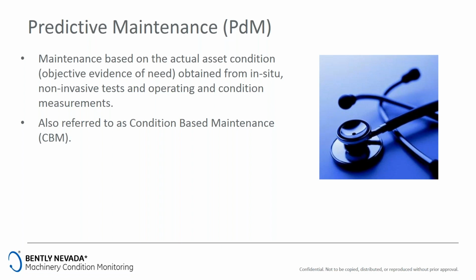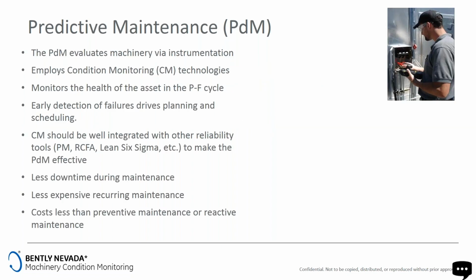So that's more of a predictive mode, or a vibration monitoring system. You can put accelerometers or some type of measurements on the machines to do more predictive maintenance. PdM evaluates machinery via instrumentation. You typically employ some type of condition monitoring technology, whether it's vibration, thermography, or infrared.